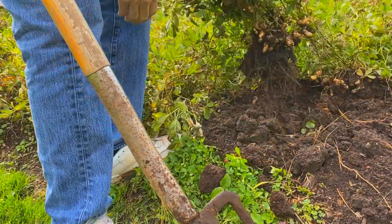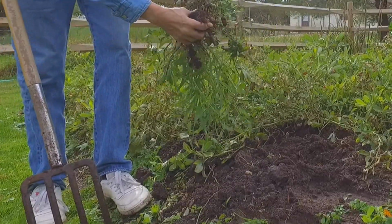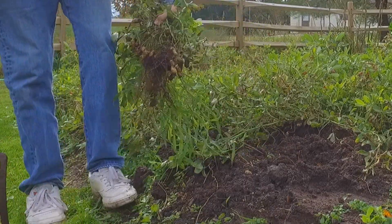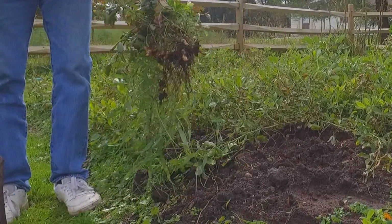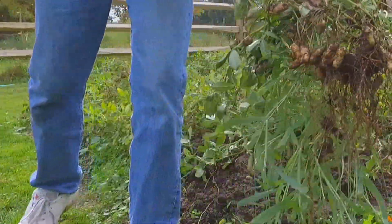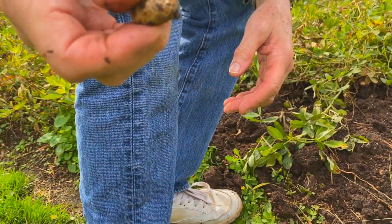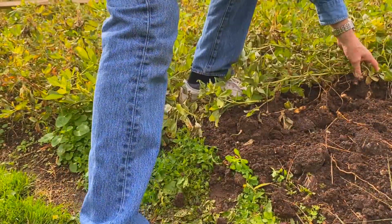And here we go. So the idea is you shake the dirt off as much as you can, and you can see that not an overabundance of peanuts, but definitely we got peanuts down here, so that's a good sign. And there's some loose ones that fall off too. We'll make sure we get all of those. Here's the second plant.